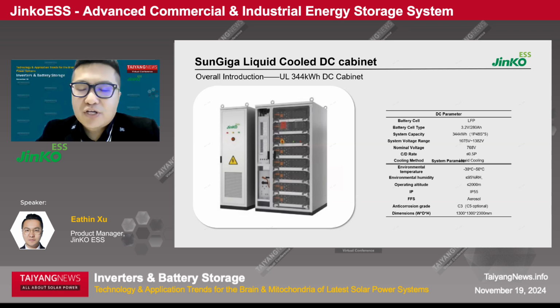This is our G1 344 kWh product. This product offers a higher capacity for larger energy storage needs. This product is customized for the North American market. It also uses the 218 Ah cells but with 8 packs, designed for systems that require higher voltage levels.